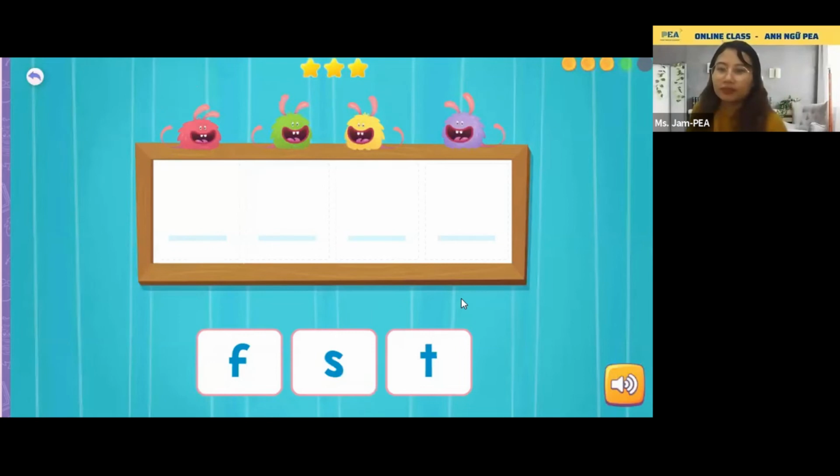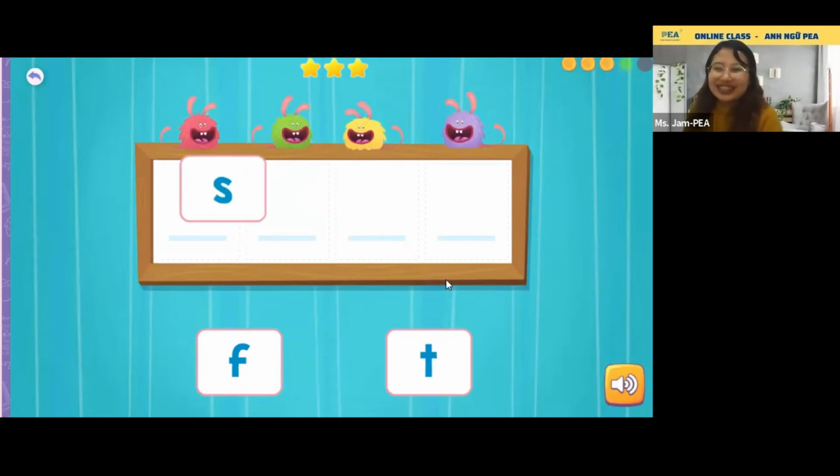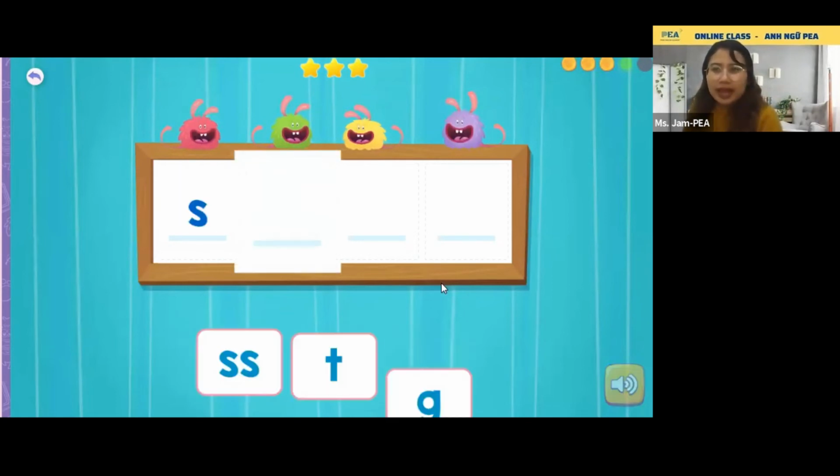Spell the word straw. What is the first sound? Let's spell the word straw. What's the first sound, everyone? Yes, letter S. What comes next? Straw.